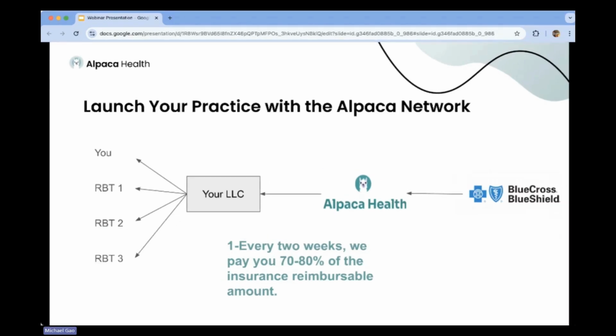We solve the cash flow problem by having practices join the Alpaca network. How that works is we have group contracts with various payers across the country. We credential you and the staff that join your practice under our contract. When you deliver services, every 2 weeks, we will pay you 70 to 80% of the insurance reimbursable amount. That solves your cash flow problem because you'll always have enough to run payroll. We send you the money first, then you can pay your BTs.